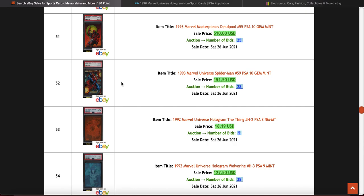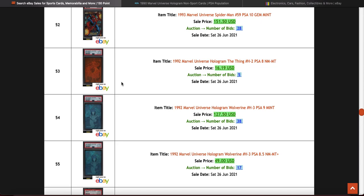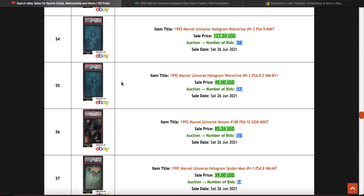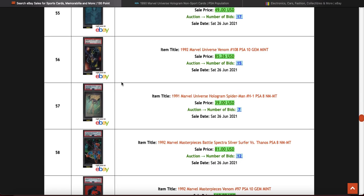93 MU Spider-Man card number 59, PSA 10, $151. Some cool holos. So 92 Marvel Universe hologram, The Thing. So that's the H2 one, PSA 8, $16. Wolverine, PSA 9, 92 MU again, $127. Wolverine PSA 8.5. I like PSA 8.5s. $49. Venom 92 MU, PSA 10, $85.